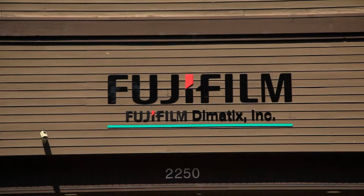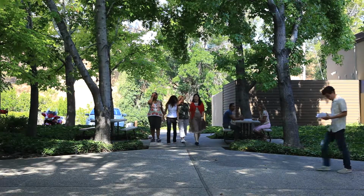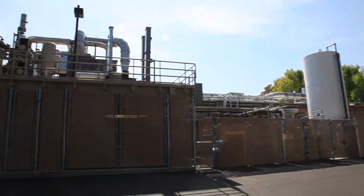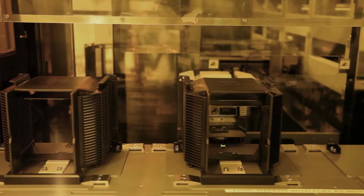Here, in the heart of Silicon Valley, we find the headquarters of FUJIFILM Dimatix. From a casual glance, this business campus looks much like any other office complex in the surrounding area. A closer look, however, hints that something extraordinary is going on within these buildings.